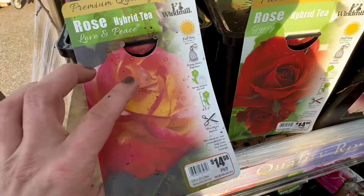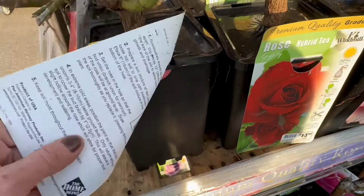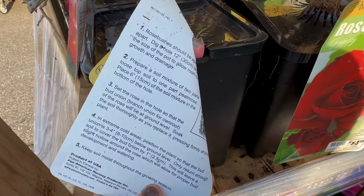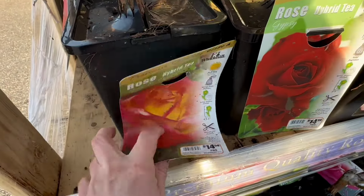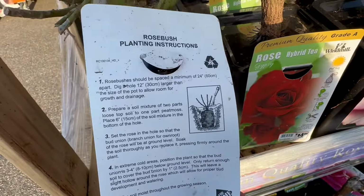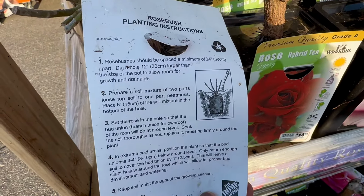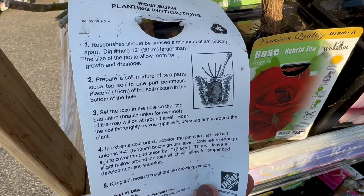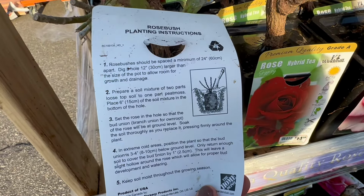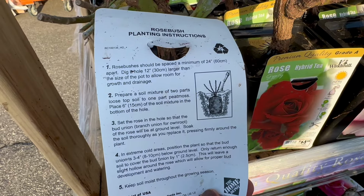Same pricing. One more thing I want to point out, guys, is that the back of these tags, these labels, have very clear planting instructions. So definitely take a look if you're purchasing any of these. Right over there, it tells you how deep the hole should be, what the spacing should be, and how you can amend your planting hole prior to planting your rose.